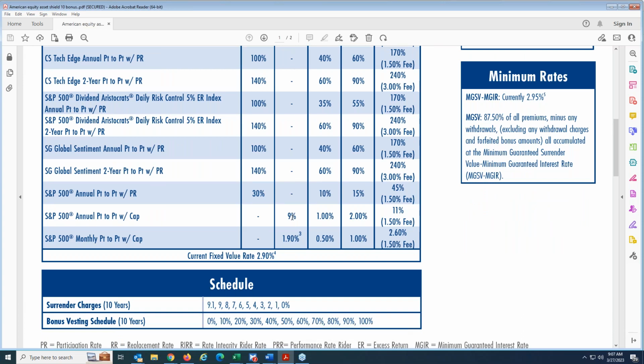What I'm highlighting here for sure is the S&P cap at 9. That's outstanding, and to be able to get that 10% bonus on it. If you're looking back at some old business and some old news, you're probably seeing things maybe 2, 3, 4, 5%. If I could double or even triple where someone's at, it's a nice option to look at.